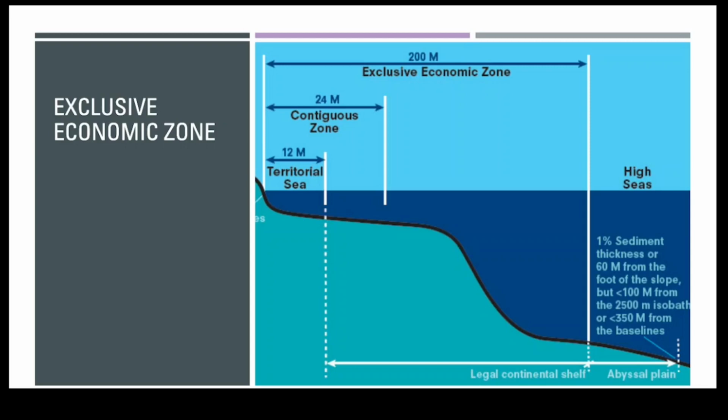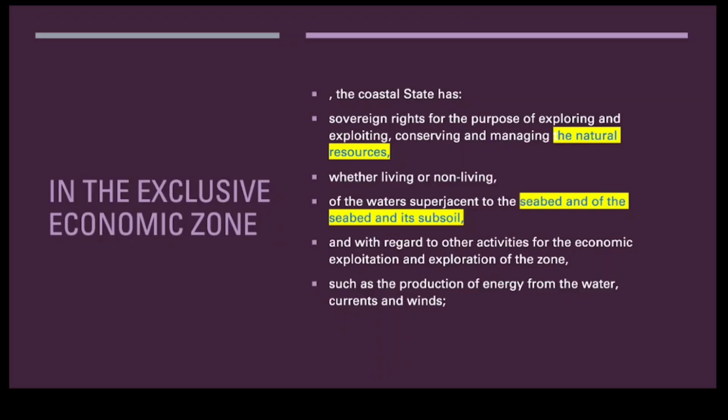Exclusive economic zone is mostly for what? Economic activities. 200 nautical miles, this is where much of our 500,000 square kilometer territory comes under. Natural resources. We have the sovereign right, the total right, to utilize the natural resources in the massive, gigantic exclusive economic zone, all the way down to the seabed, including the seabed, remember that, as well as the subsoil. That means we could dig for oil or any other mineral into the seabed in the exclusive economic zone.